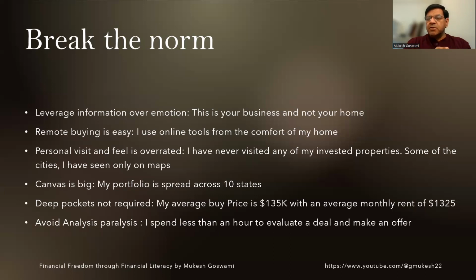Now, coming to how much money you need. Well, it's real estate, so you need some money, but you really don't need deep pockets. Look at my portfolio. The average buy price for a single family rental home has been about $135,000, which is not really a big deal, particularly when you are leveraging mortgages. With that kind of property, I make an average monthly rent of $1,325. So, with an investment property valued at $135,000, I'm able to collect a rent of $1,325, and my investment in this property is only 20% because 80% is financed by the bank. We'll look deeper into that.